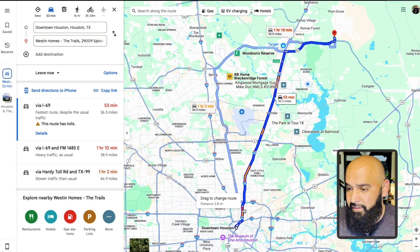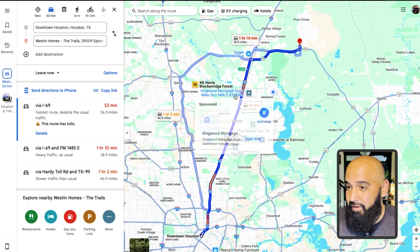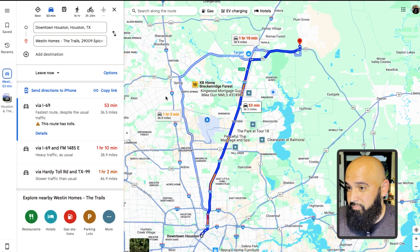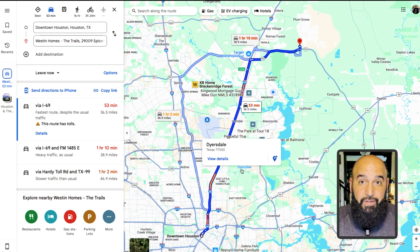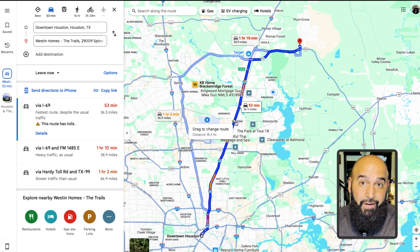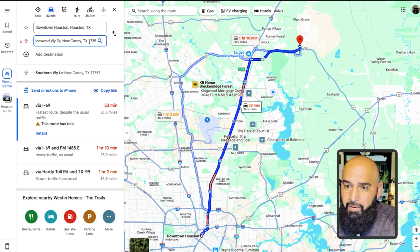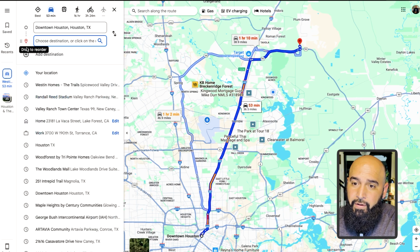You can see there's some traffic inside of this 610 loop. A little bit of traffic here, a little bit of traffic up here, so not too bad. Like I said, 53 minutes, straight shot up 69, and again at 4:40 p.m. This is a really good view. I'm actually glad I'm doing this right now so you can get a realistic idea of how long it would take you to get up here if you lived here and worked in downtown. So 53 minutes there.